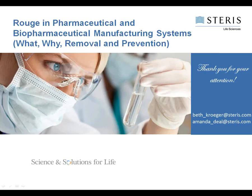So how would you determine your derouging actions? Is there a way to monitor the not visible rouge? Well, other than the HOC, which would look at it using a certain wavelength, that would be the way I would approach it. But if it's not visible and you have some sort of routine maintenance, that's the state you want to keep it at.